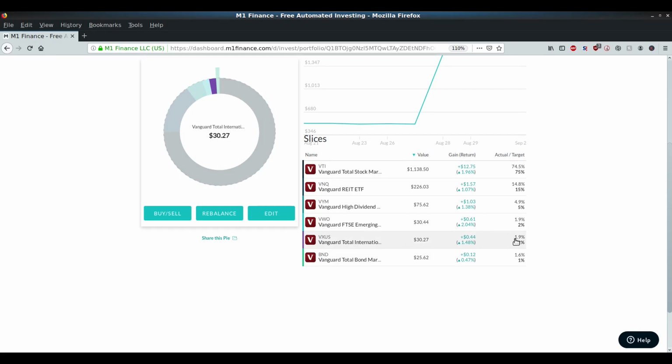And then I have BND, the total bond market. I've got 1% going to that. I'm not a huge fan of bonds at all. If you've heard some of my other videos, I talk about that all the time. But it can play a role, so that's why I have 1% going in there. It's not 1% of my overall net worth. It's just 1% of this account, okay?